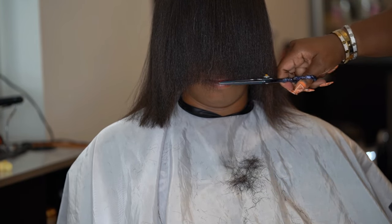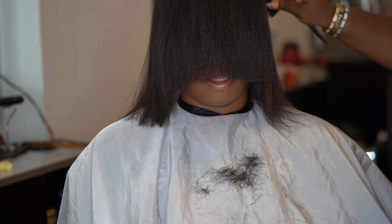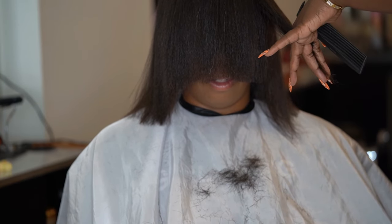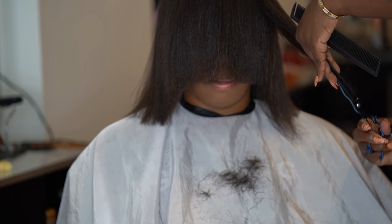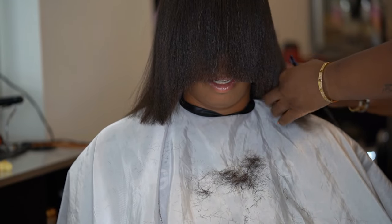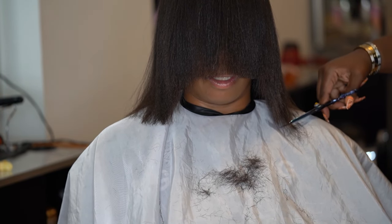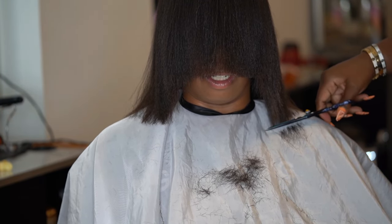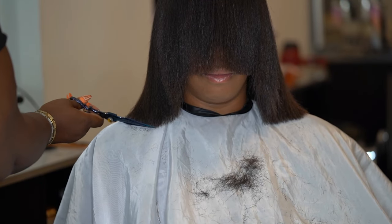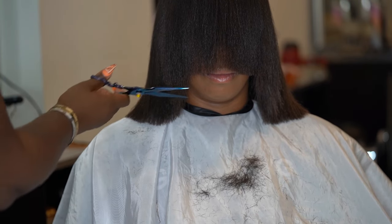And although I am team no relaxer, I still feel like you can ultimately have healthy hair with a relaxer as long as you take care of it correctly. The truth is, some people's hair does even better with a relaxer. I've seen so many people talk in the comments about that on Instagram, how when they had a relaxer, their hair was a lot longer and it grew faster and it was much easier to take care of. So everything is not for everybody.